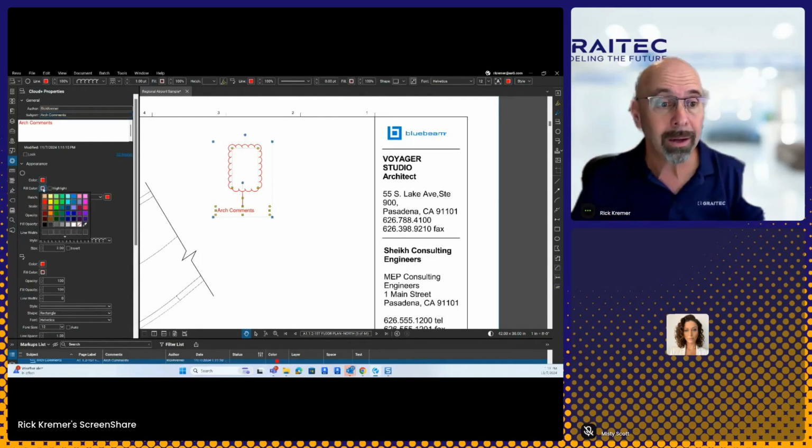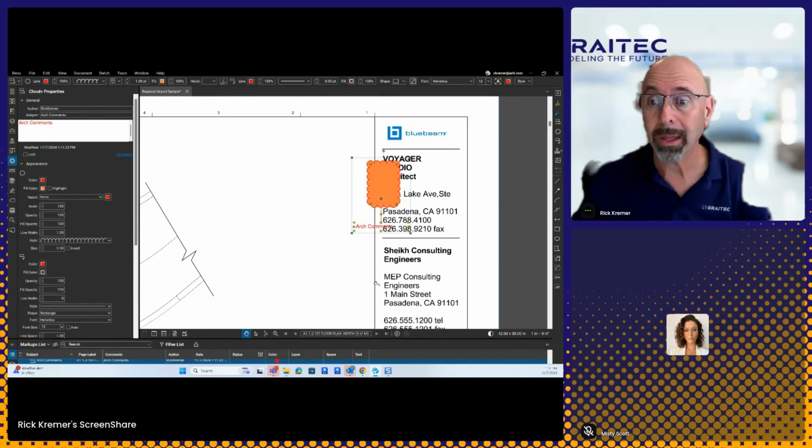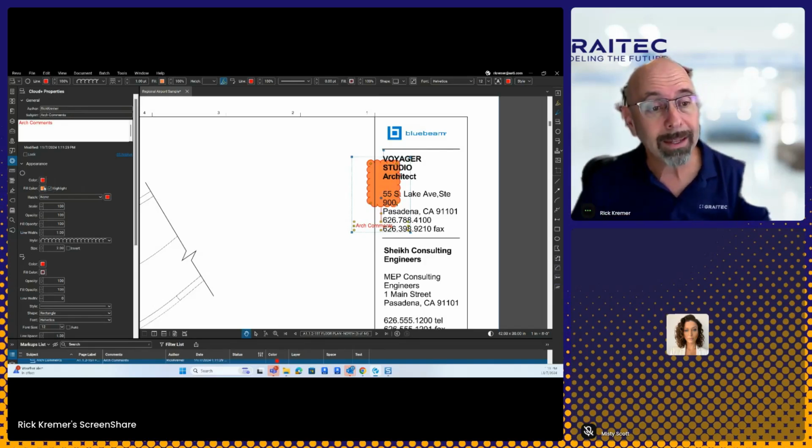Let's pick a color. You know what? Since we're doing Thanksgiving, let's pick one of these orange colors. Now, something to keep in mind is you have to click highlight. Why? Because if I move this on top of something, it obscures that information. Click highlight, and it's now transparent. One of the things that you'll notice, though, is that it's really kind of dark. So if I go back into the swatch of the color over here under fill color, I could pick a lighter color, and that works.